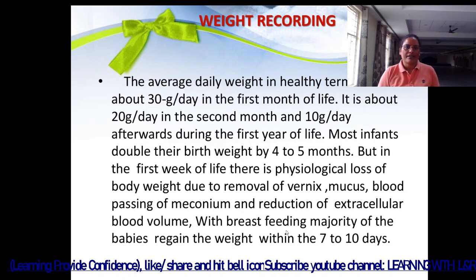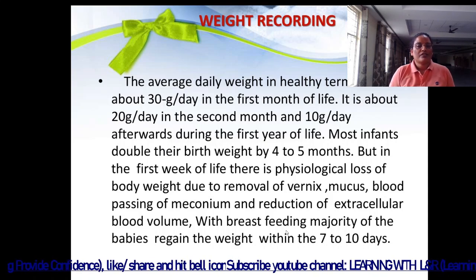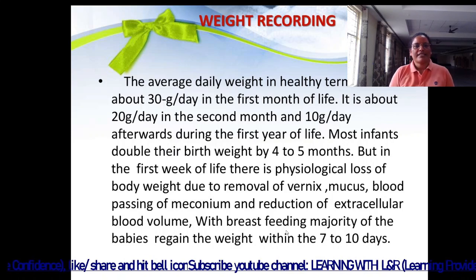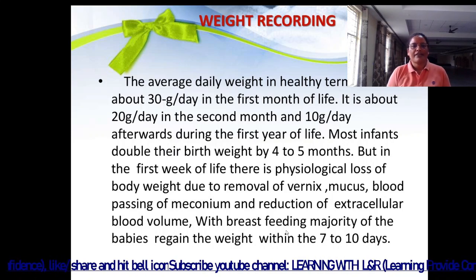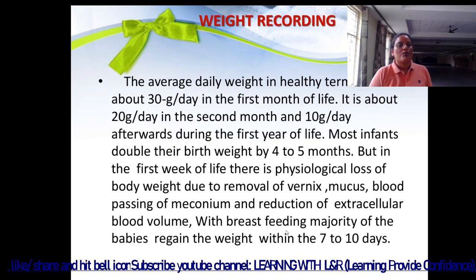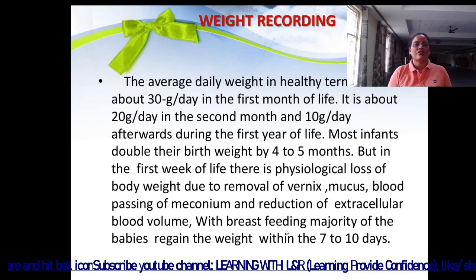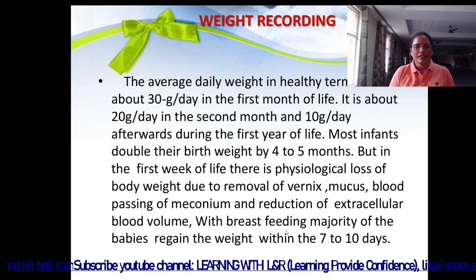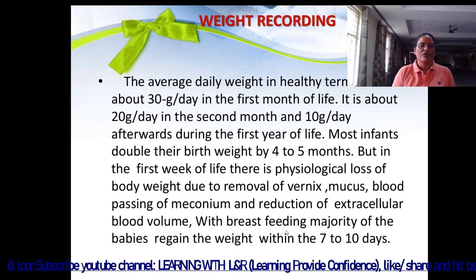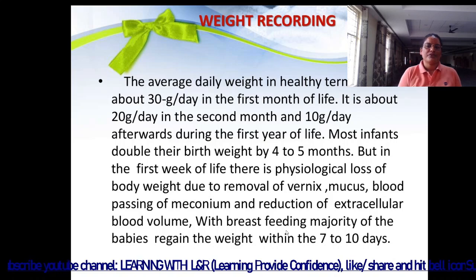Then, weight recording. The average daily weight gain in healthy term babies is about 30 grams per day in the first month of life, about 20 grams per day in the second month, and 10 grams per day afterwards. During the first year of life, most infants double their body weight by 4 to 5 months. But in the first week of life, there is a physiological loss of body weight due to removal of vernix, mucus, blood, passing of meconium, and reduction of extracellular blood volume. With breastfeeding, the majority of babies regain the weight within 7 to 10 days.